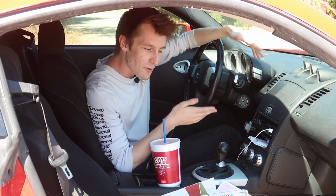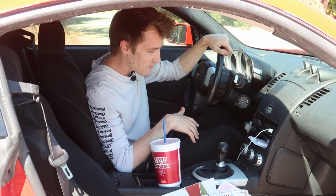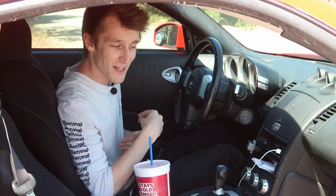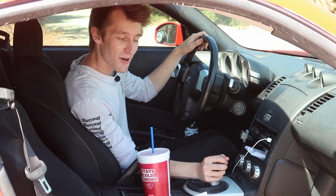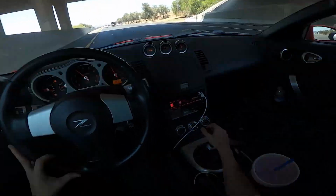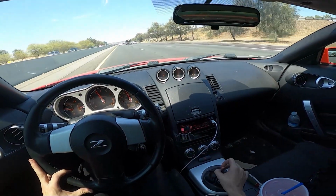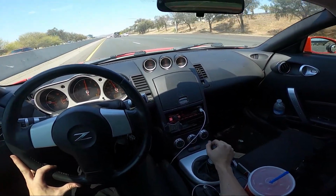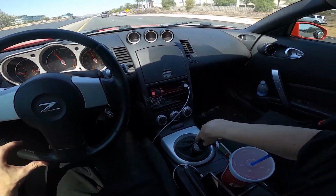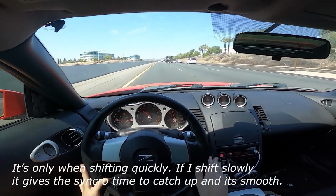All right, guys, so number 4 on the list of things that are kind of annoying or things I need to fix on my Nissan 350Z. I've actually seen a lot of people in the comment section have a similar issue to this, so I don't feel left out or alone. My 5th gear, it grinds every time I put it into 5th gear. Listen, you hear that? So it's not when I'm coming out of gear, it's just when I'm putting it into gear. It's just not the smoothest 5th gear entry.